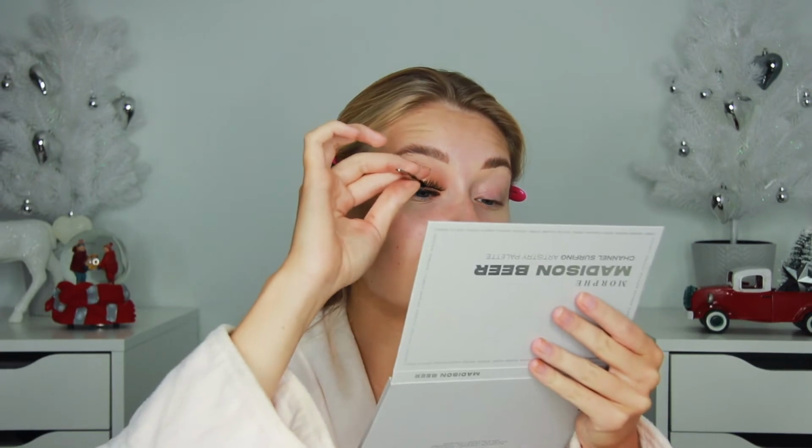So I'm going to take the Duo glue in the green one, and I'm just going to run that along the band of the lashes. And then I'm going to let that get tacky. I like to apply the lash using tweezers, and I like to put it right on the base of my lash line. We have one eye all completed for the most part.